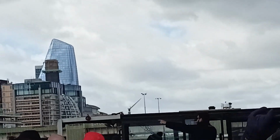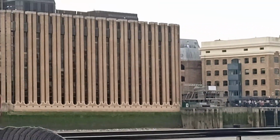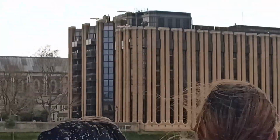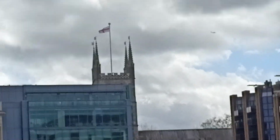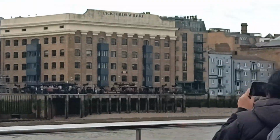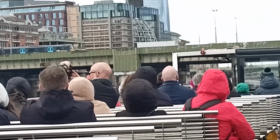But once we get through this bridge, over to the left-hand side between the buildings, you're going to see Southwark Cathedral, a famous gentleman baptised in the cathedral by the name of John Harvard, who later went on to become one of the founding fathers of the Harvard University. But anyway, look in front of us, look at the next bridge.